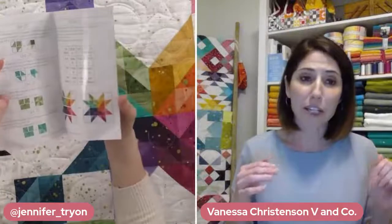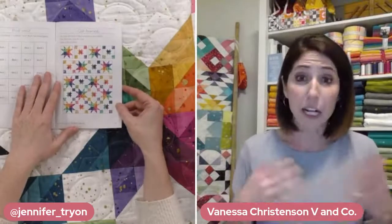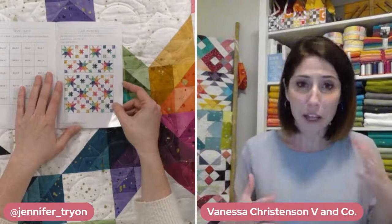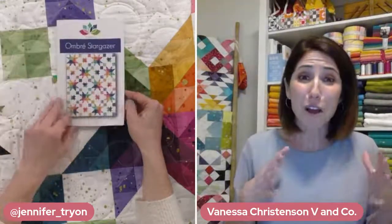We do a lot of color and diagrams, and because it's ombre fabric, we want you to be able to cut it the way you're supposed to cut it, so that it looks like the pattern and the quilt that you buy, the picture on the front. And so we use a lot of our pattern to explain the cutting and the placement.